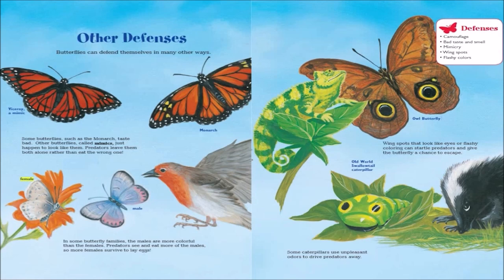Female. Male. In some butterfly families, the males are more colorful than the females. Predators see and eat more of the males, so more females survive to lay eggs.